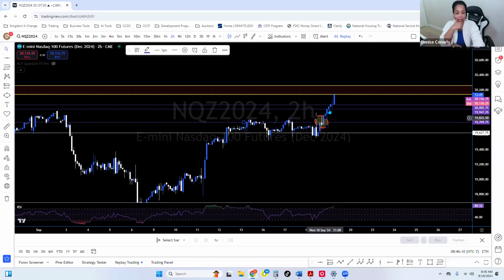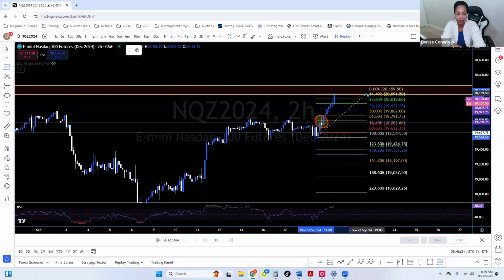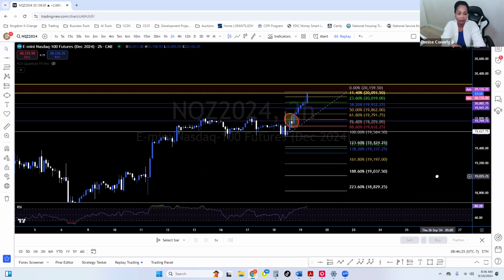The 2 hour tells me there. Just by looking at it without even having to put a fib on this, I can tell you this is about the 786 zone. But I'm going to put a fib on it. If this is where this ends, because we got 13 more minutes for this candle.